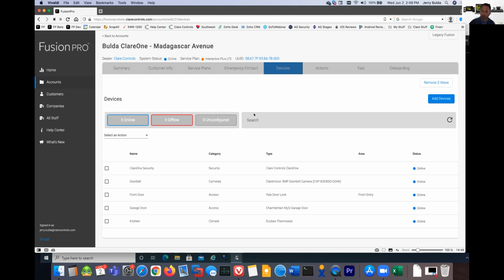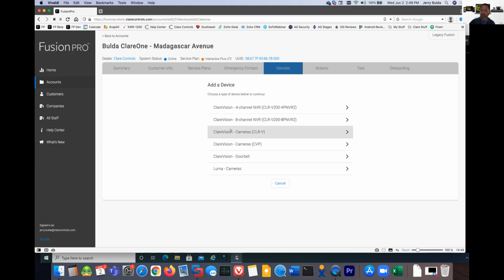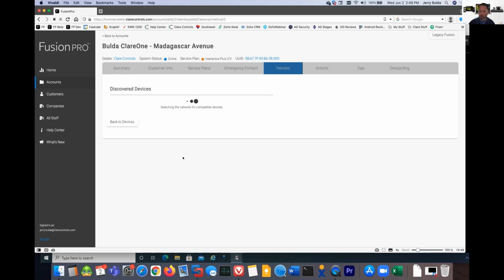This is the ClareOne panel that I have set up right here next to the desk. I'm going to just go to add devices, go to cameras. This is a new ClareVision, but you can see there's also, you can add doorbell, ClareVision Plus, which is our older cameras, legacy cameras, Luma, and so on. I'm going to click this guy. It's going to search the network.